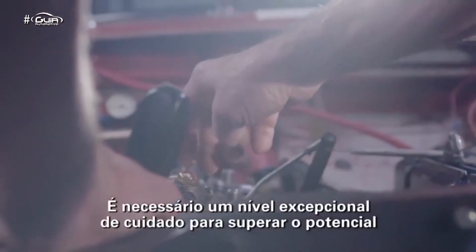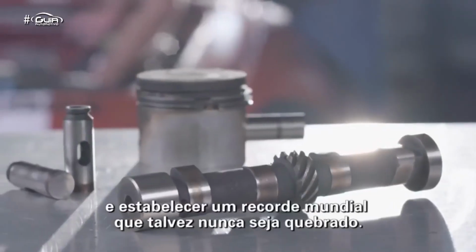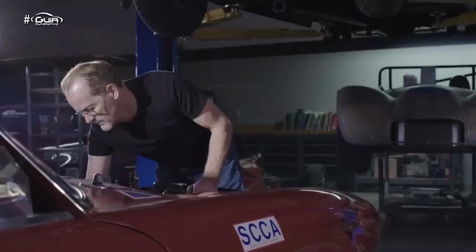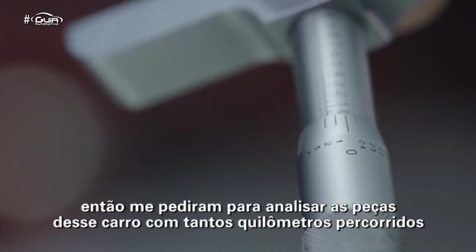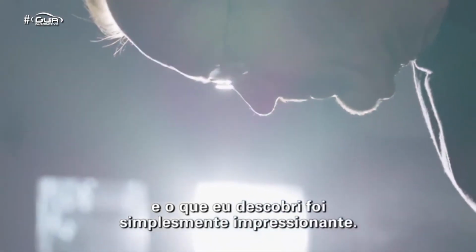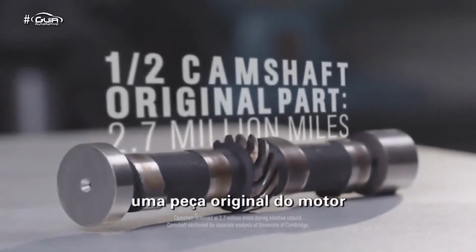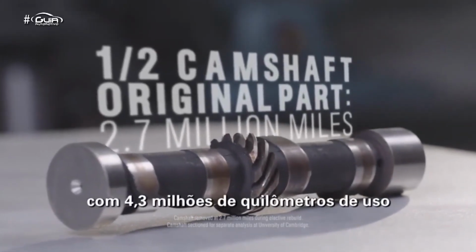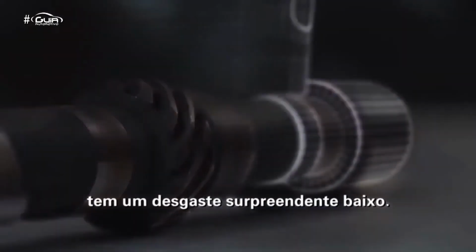It takes an exceptional level of care to exceed potential, to optimize output, to establish a world record that may never be broken. I've disassembled over 100 of these Volvo engines. So when I was asked to analyze the engine parts from the world's highest mileage car, what I found was simply astonishing. The camshaft, an original engine part with 2.7 million miles of use, has an amazingly low amount of wear relative to the amount of miles it has been driven.